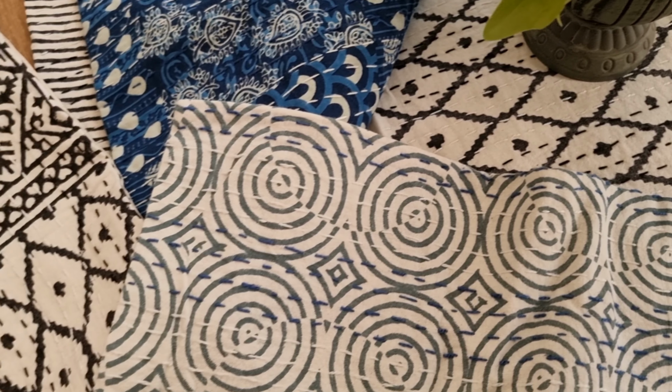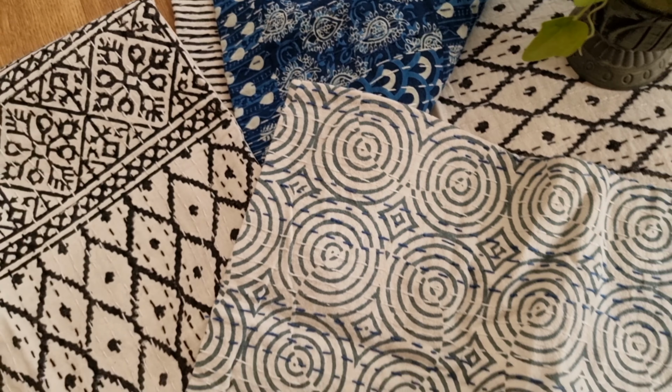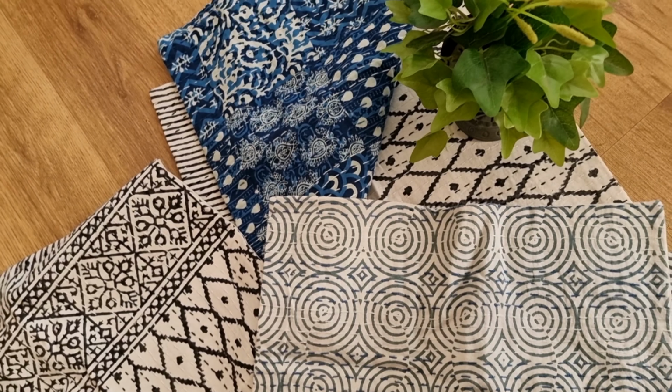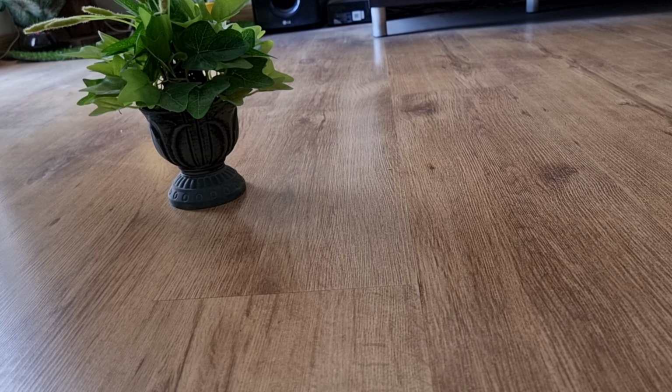This time I have chosen those block printed comfortable cushion covers and some peach colored cushion covers to complement each other.